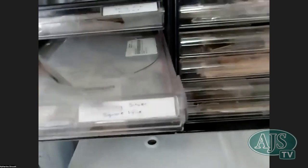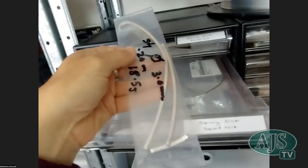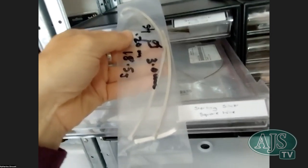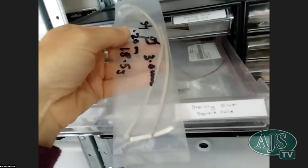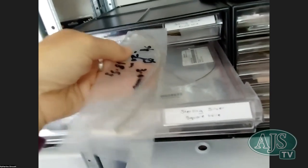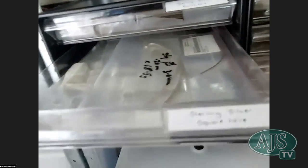I want to find little plastic snap-lock bags that are 30 centimetres long, because that's how long so much tubing and stuff comes in. That'd be so easy. They don't seem to exist unless I get them specially made. Oh, the tragedy, the inefficiency of multiple size bags.